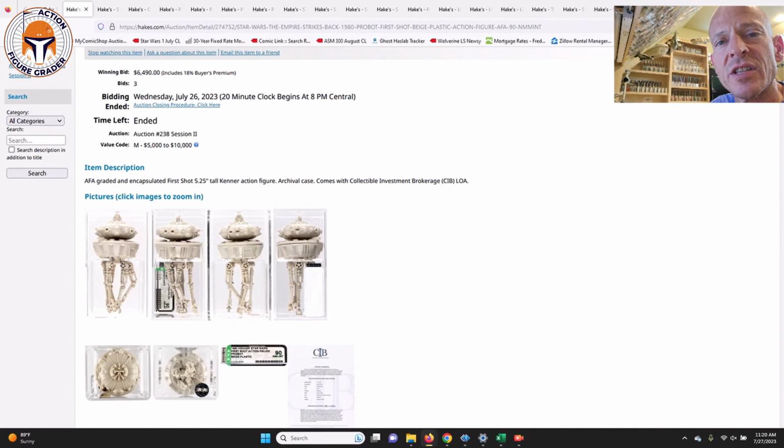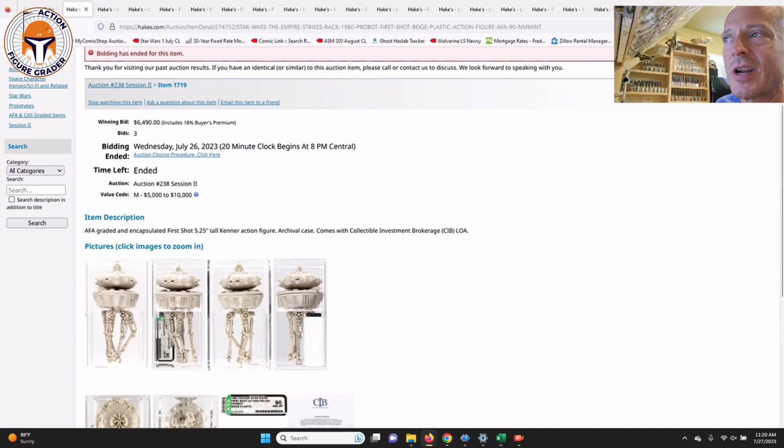I do remember one being on eBay. I couldn't tell you what the sales price was on it because it was a long time ago, but I have seen a few examples like this pop up. And anytime you get a first shot prototype for these vintage Kenner items, they tend to command big money, especially in high grade, especially unique items like this where you know there's not a lot of these that exist. But this AFA 90 did sell for $6,490.